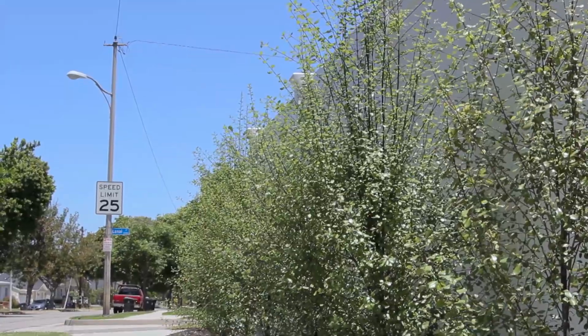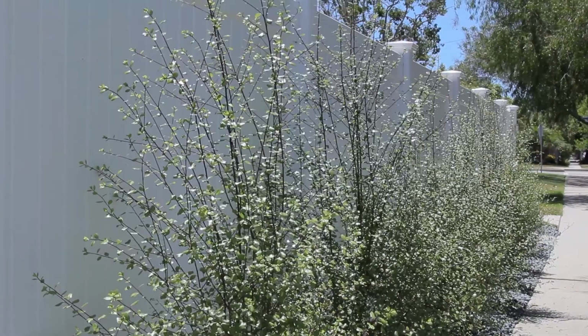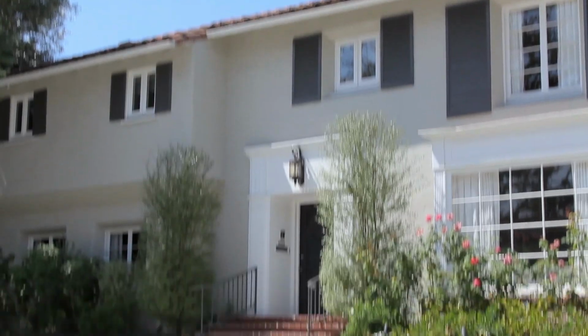In a more natural form, Silver Sheen, you'll probably want to selectively prune it maybe once every 6 to 8 weeks or so. And it does grow really fast, so it can give you that instant gratification.